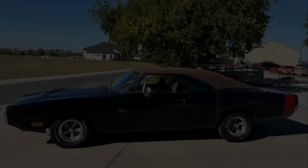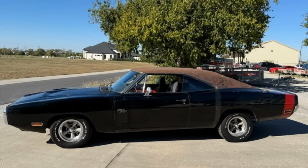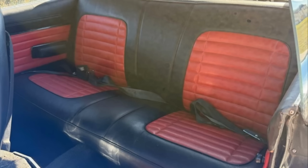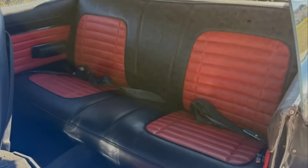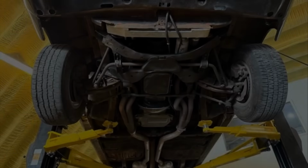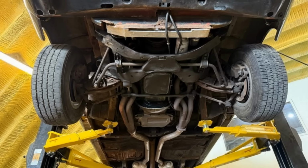to its factory configuration. While it is no longer numbers matching, it is powered by a period-correct 440 cubic inch V8 mated to a 727 automatic transmission, an ideal setup for those seeking raw muscle car power with an authentic feel. The car is described as running and driving well, making it more than just a project. It's a usable and operable classic that can be enjoyed while improvements are made.